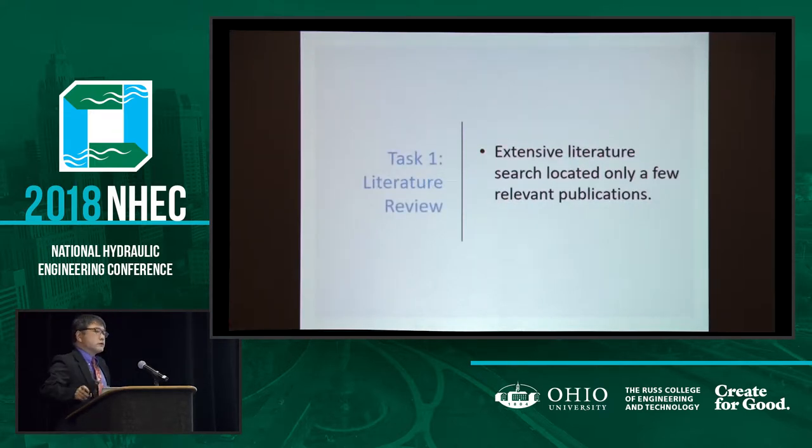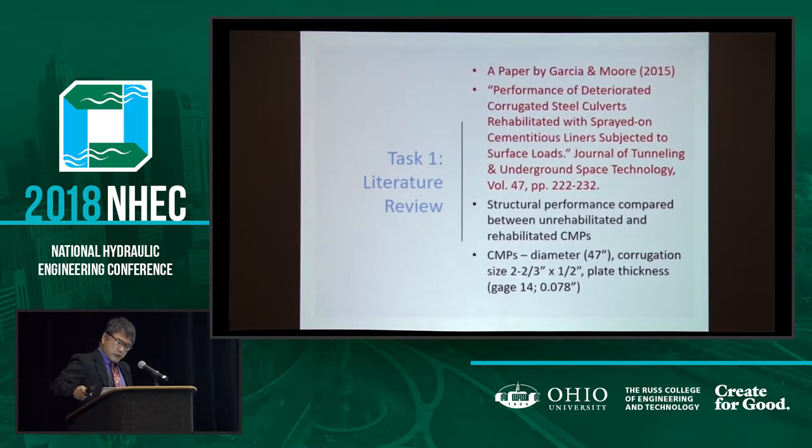First, we did an extensive literature review. And as we predicted, we did not find any major prior study done on this subject area. We found a few relevant studies. A Canadian team led by Dr. Ian Moore looked into the structural performance of deteriorated metal culverts treated with cementitious liners, spray-on cementitious liners.